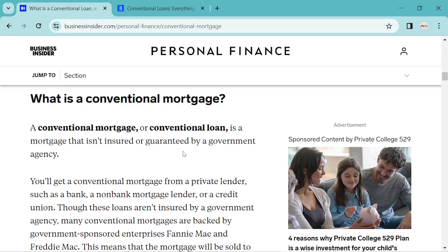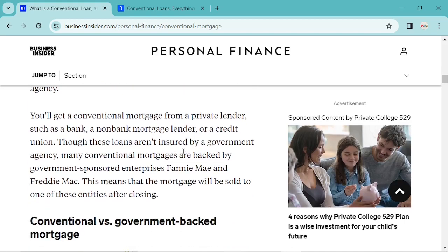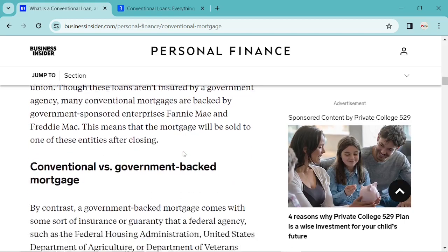Now, government-backed loans are like FHA, VA, USDA. Those ones, I already covered them. The videos should be somewhere. I'm gonna link the videos once I'm done. You can click and go watch them if you want to find out more. But a conventional mortgage basically is a mortgage that isn't insured or guaranteed by the government.